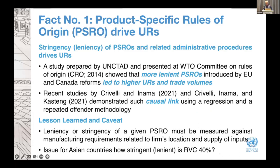What we found out in our research is that the product-specific rules of origin are, in fact, a driver of utilization rate. The more lenient the product-specific rules of origin are, the more the firms are using the agreement, because lenient rules are easier to comply with. So if the product-specific rules of origin are more lenient, firms are inclined to use the free trade area agreement more.